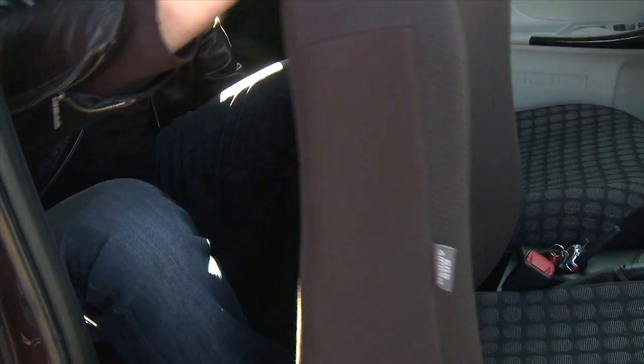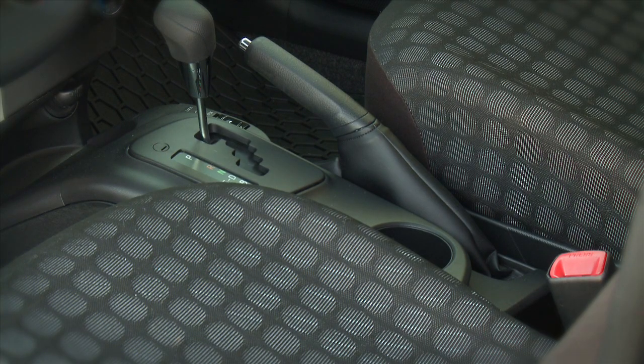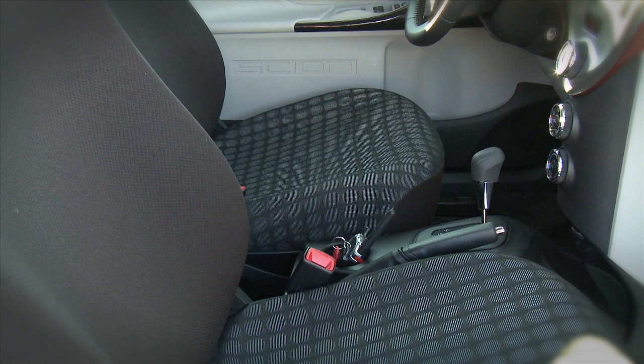The great thing about the Scion IQ is it's so small that the rear passenger can actually reach forward and change the radio. The side doors are large and offer excellent access into the front seats, and the track slides forward to allow entry for rear passengers.